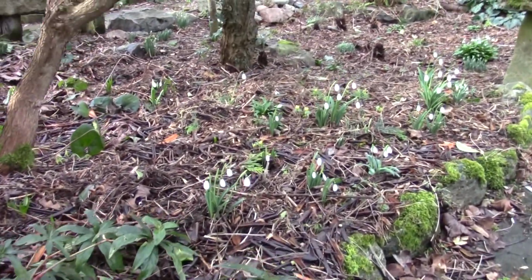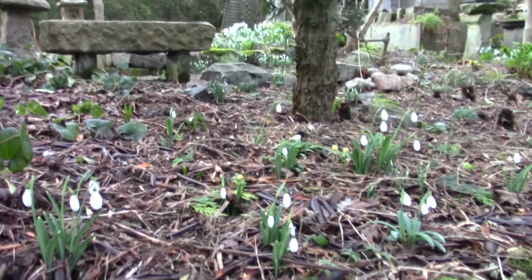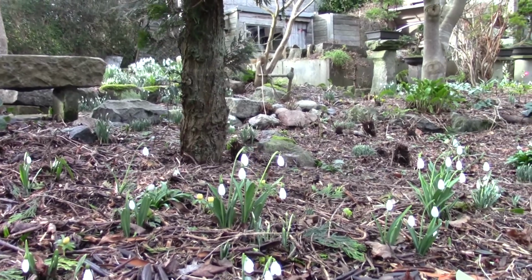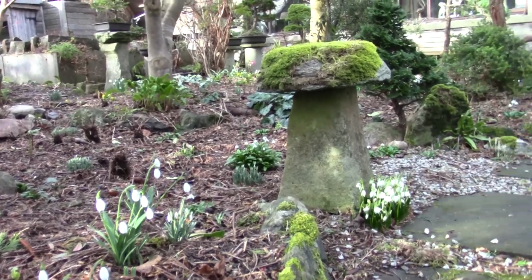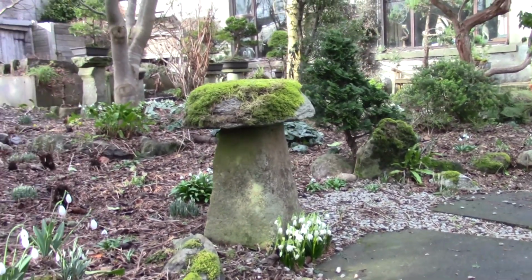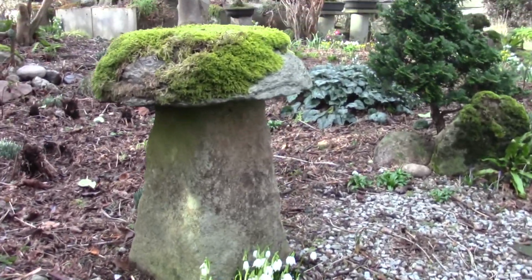And as we walk up these, in here we've got more snowdrops that I split off from the other clump, and I did that a few weeks ago. I showed it in the bulb log. And if we spin around, and we'll just go to the mushroom.